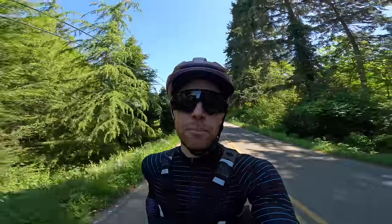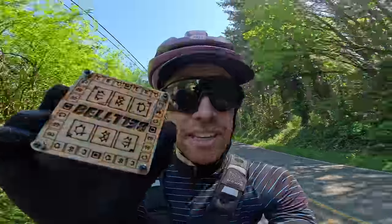So we are deep on Bainbridge Island. We're heading to Quilcene. And along the way, I'm gonna be stashing some of these Bell EBD treasure cubes.